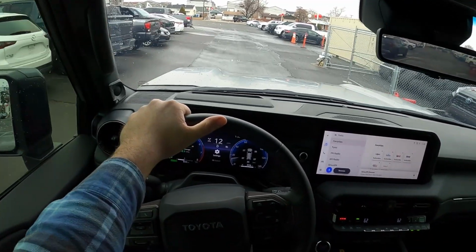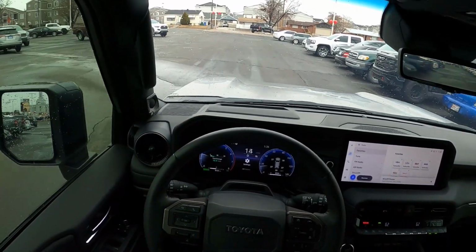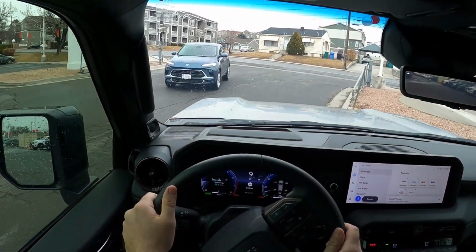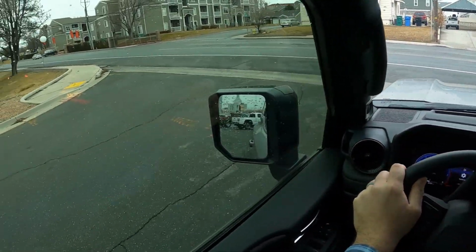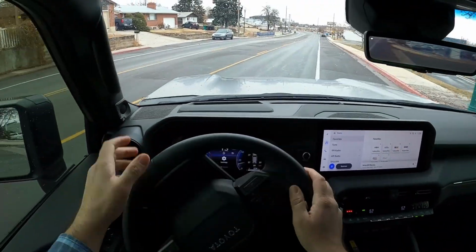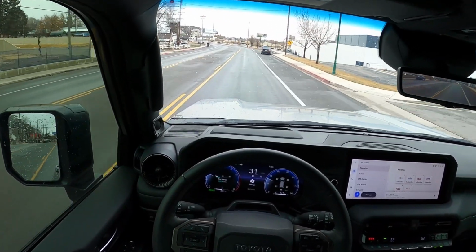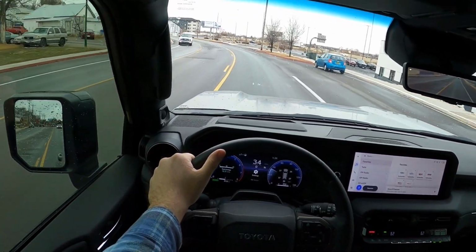Now the center diff, I just pressed the button to unlock it. It is taking a while. There we go. It's taking a second to unlock. I'm interested to see how the seats feel on the TRD Pro. Man, you are turning wide, dude. Wow. Anyways, I'm interested to see how the seats feel in the TRD Pro and the Trail Hunter. I will say, I've been in a 4Runner off-road premium, and the Land Cruiser seats are definitely more comfortable overall. So that is a thing.